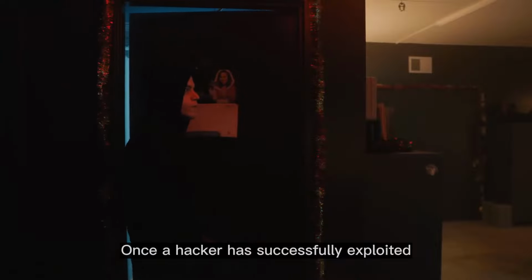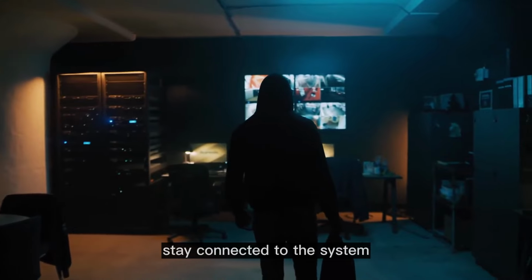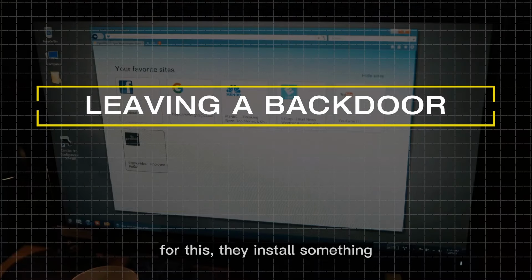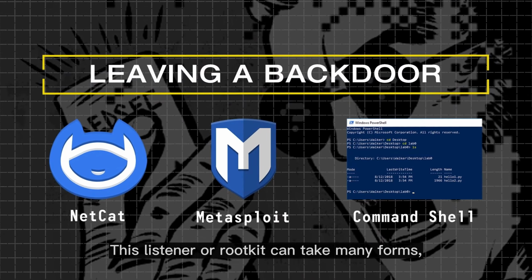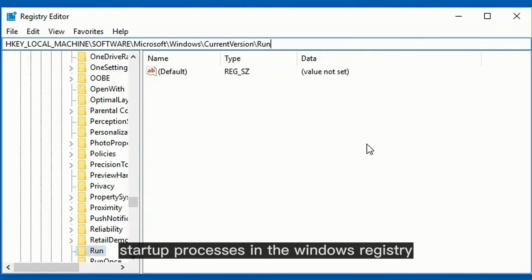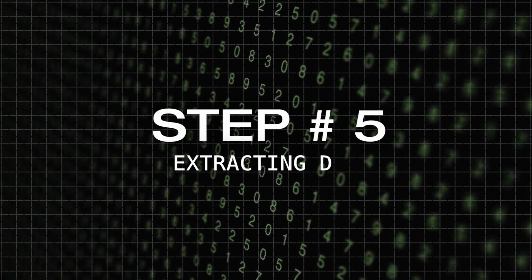Once a hacker has successfully exploited the system and escalated their privileges, they then set up a way to stay connected to the system and achieve persistence, even after it is restarted or rebooted. For this, they install something called a listener or a rootkit on the targeted device, and set up a backdoor for themselves to return and continue controlling the system. This listener or rootkit can take many forms, but the most understandable example would be something that manipulates startup processes in the Windows registry, and allows the attacker to gain continued access. Step number 5, extracting data.